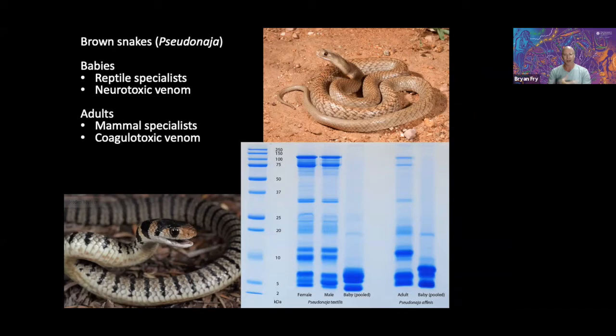In contrast, as they become adults, the color and pattern changes quite radically, where if you didn't know these are the same snake, you would think that they were unrelated animals entirely, let alone age variants of the same species. The adults are mammal specialists, and they have a blood-acting venom.